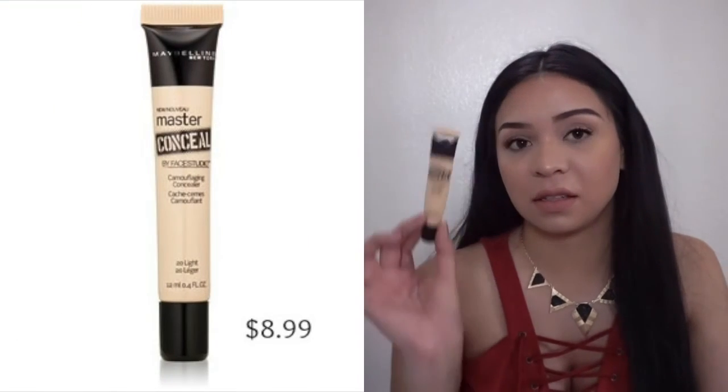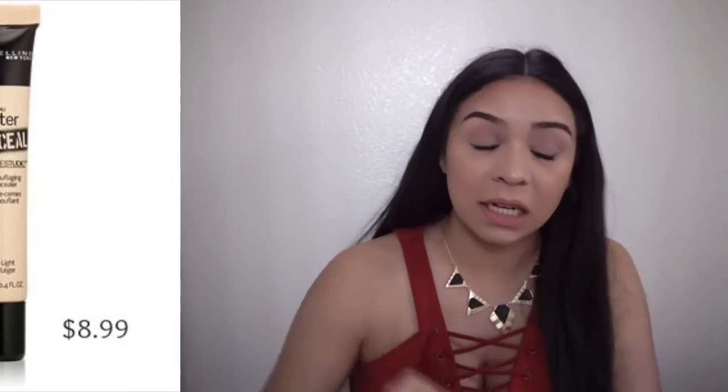So if you do have a dry under eye area, I suggest applying an eye cream before using the NYX concealer. But the last concealer I'm going to talk about is the Maybelline Master Conceal, and this is from the drugstore as well. Maybelline does have very, very good concealers. I mean, 1, 2, 3, 4 of these concealers are Maybelline.